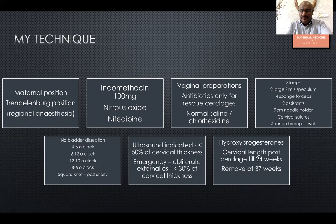The cerclages are removed at 37 weeks. The old practice is to remove them at 36 weeks. But ladies and gentlemen, if you remove them at 36 weeks, you're still not preventing preterm deliveries. Only a small minority of women will deliver before 37 weeks. And so I remove them at 37 weeks because my aim is to prevent a preterm delivery.